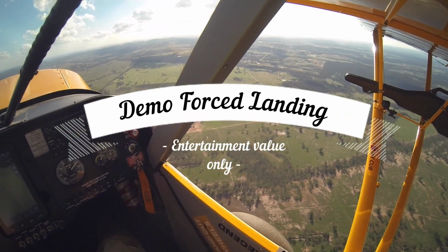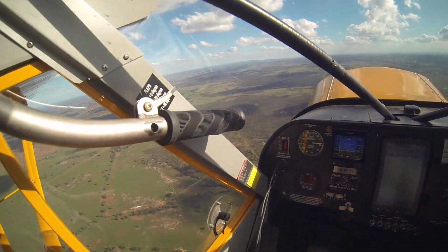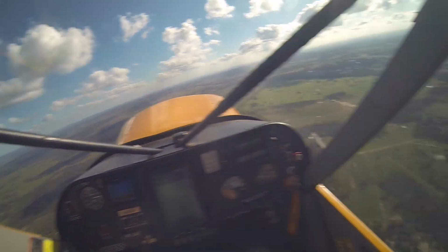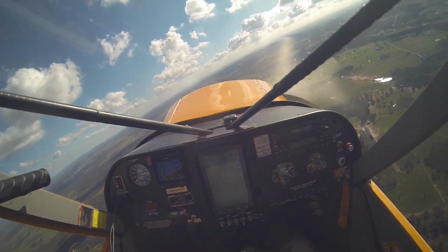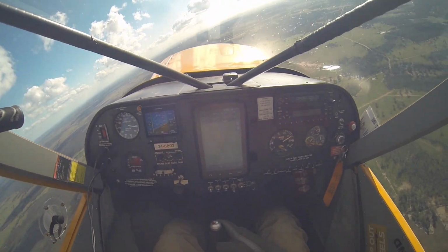Okay everyone, bit of a look at the forced landing today. So, just climbing up, get a bit of height, so I've got something to talk about on the way down during the demo.